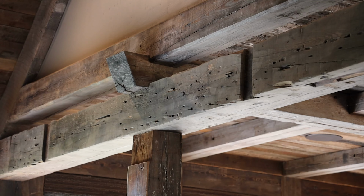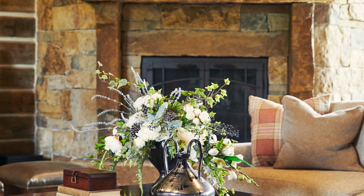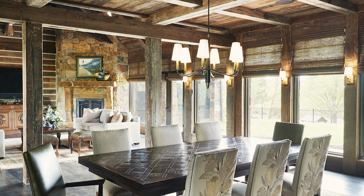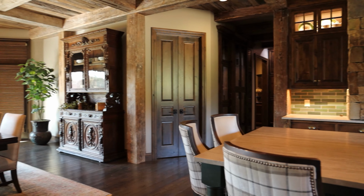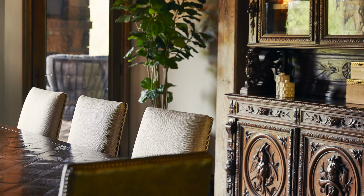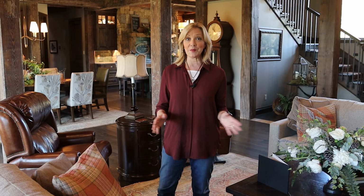We came up with a general rule of thumb for this project. So the rule for us was all hard things, so structural things, would be more lodge in nature, and all furnishings would be much more traditional in nature. So that is how we created this really cohesive look throughout the home, and we got him and her mixed together perfectly.